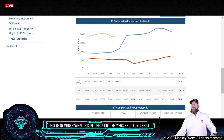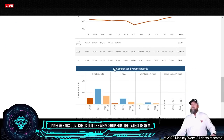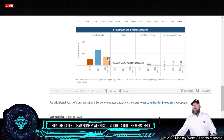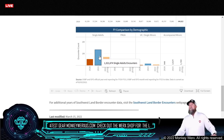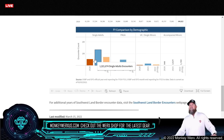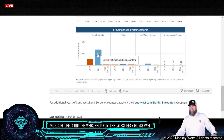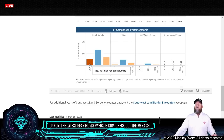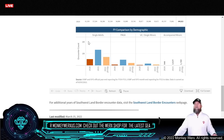That gets me over to this. Now, if you go look at the data, take a look at this. This is single adults. Look at the number of single adults year over year. But look at this one. This was Flashbang's first year, right? 1.3 million single adults came into the country, right? Look at this one here. We're already at 500,000 and we're only 3 months in. So we're about to put that number to shame if we keep going on the trajectory we are.